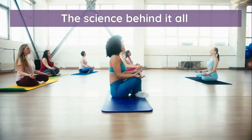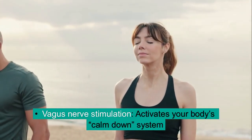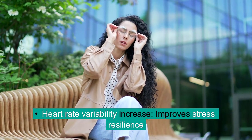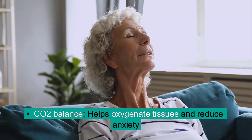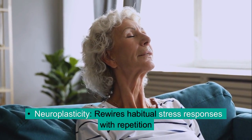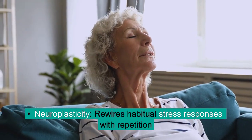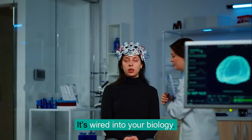The science behind it all. Vagus nerve stimulation activates your body's calm down system. Heart rate variability increase improves stress resilience. CO2 balance helps oxygenate tissues and reduce anxiety. Neuroplasticity rewires habitual stress responses with repetition. This isn't woo, it's wired into your biology.